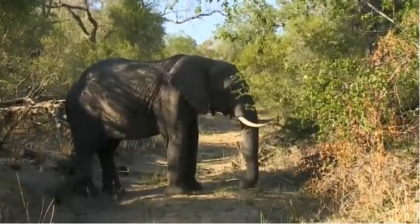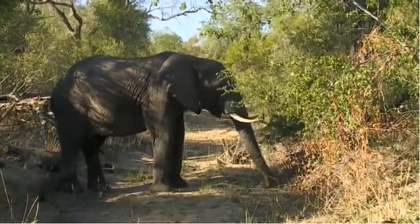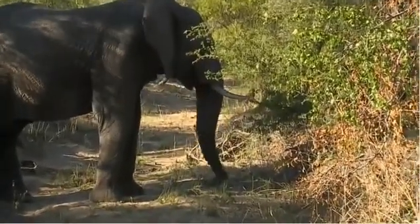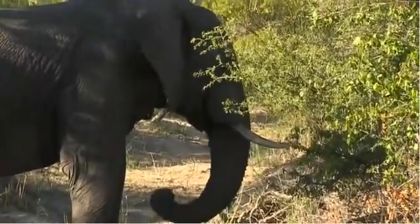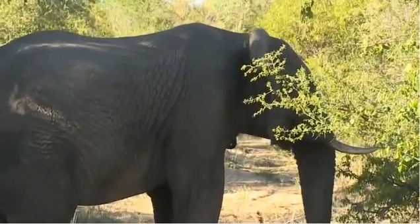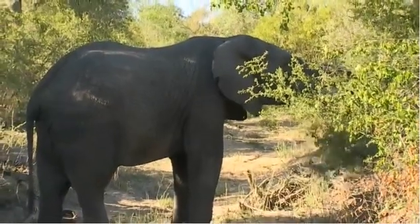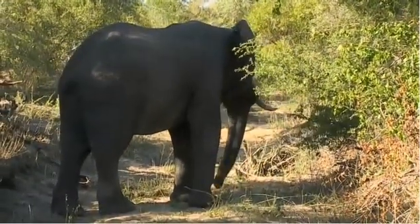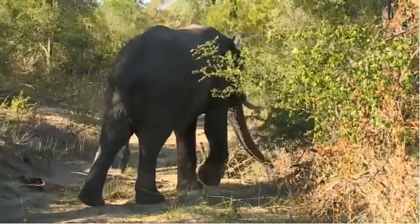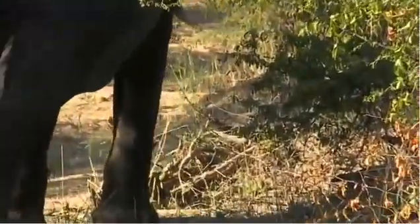So we're still with this Ellie bull, and he's still making use of all the sedges and greenery around this little drainage line. It becomes a bigger drainage line downstream, the Mwati. So we're just below the Djuma Dam wall. And I'm hoping he's slowly mobile towards the water. Could be quite fun to see him interacting with Pete, the pond hippo.